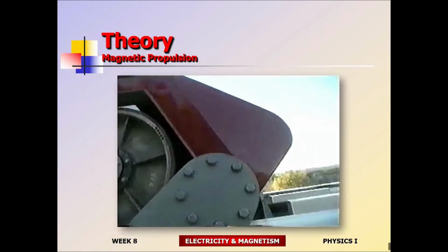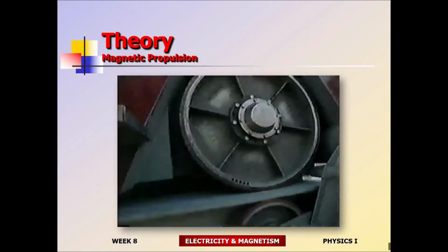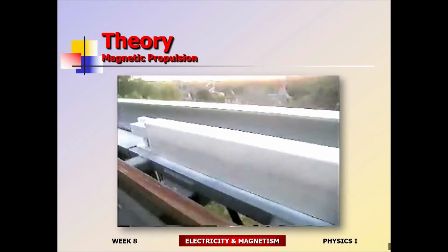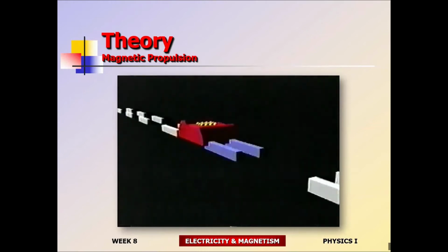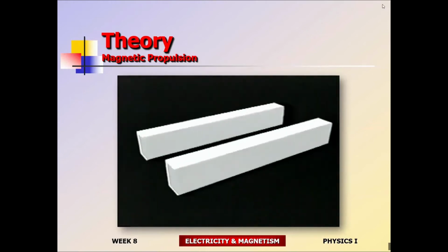The ride's propulsion system is a simple yet complicated mechanism. A series of electromagnets, called stators, line the horizontal portion of the track. As the magnets beneath the car pass over a stator, it is energized, first to attract and then to repel the vehicle.